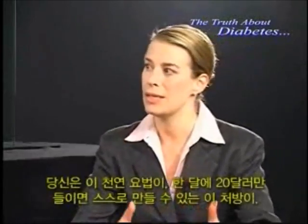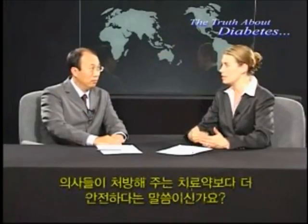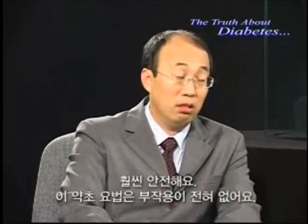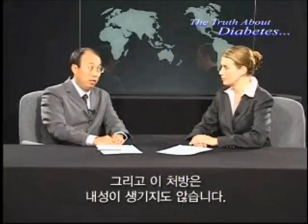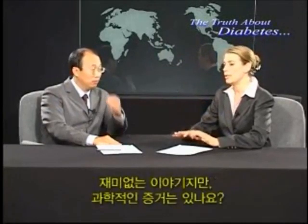So what you're saying is that this natural remedy, this formulation you can make yourself for $20 a month, is safer than a pharmaceutical prescription from your doctor? A lot safer. This herbal treatment has no side effects. And this formula is known to have no resistance developed, so you don't have to increase the dosage. No. So okay, let's talk turkey here.